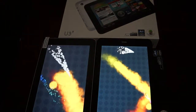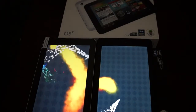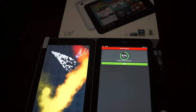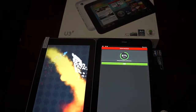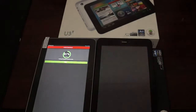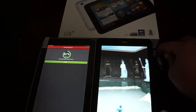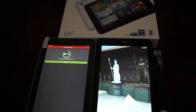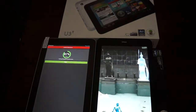Another difference that I can see is that the housing of the U3t is plastic, whereas the U9t is metal, aluminum. So we'll wait to see what Antutu says. Our description says that they're both Rockchip RK3188 CPUs, whereas the U9t box says it's a Cortex A9 CPU, and the U3t says it's Cortex A7. So we'll just have to wait for Antutu to confirm this for us.